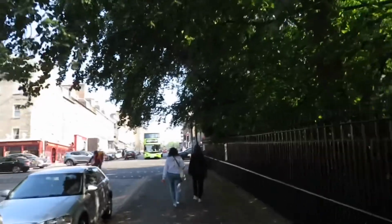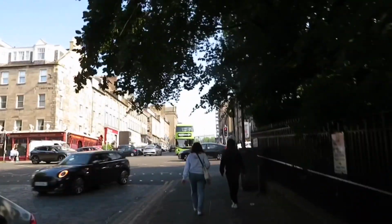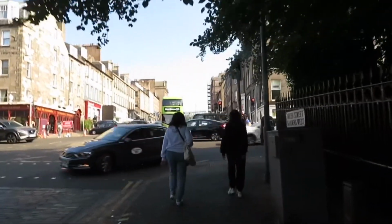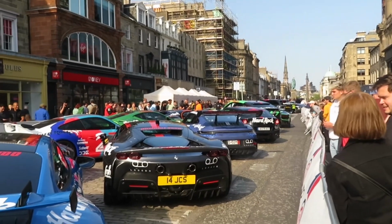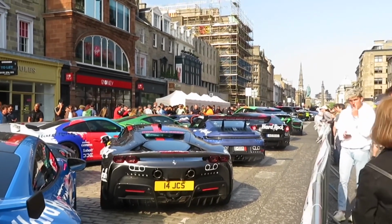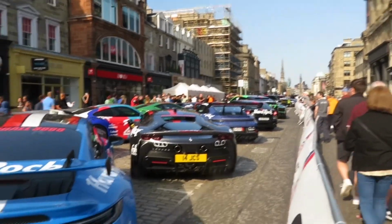From the outskirts to the city centre, we have now arrived in the historic city of Edinburgh, and we've arrived in the city centre because we've got a few more epic cars to have a look at, which is where we're heading now. And here we are at George Street, Edinburgh. We have made it here to have a look at the few of the Gumball cars which are on display for this evening, and there is one heck of a lot of cars to choose from.